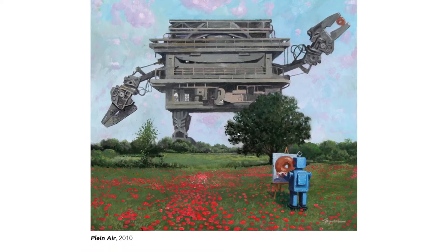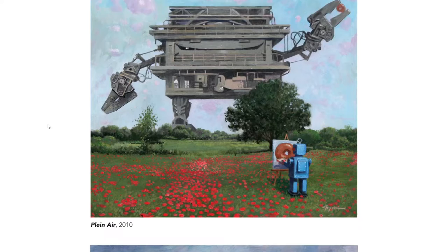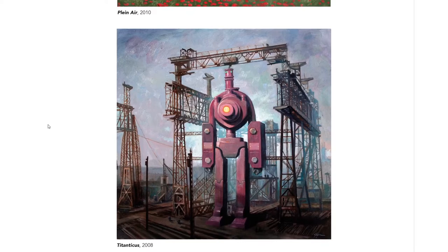Ooh, plein air. I like how you think he's painting the robot, but he's actually just painting a donut. Right? Afterward, he's like, oh, let me see it, let me see it. And it's like, oh, I just painted the donut in your hand, dude. Sorry. He's like, oh, I thought you were painting all of me. Nah, dude. Sorry, just the donut. That's all I'm interested in.